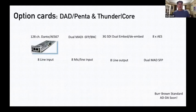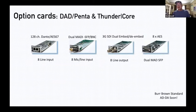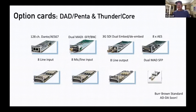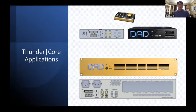What are the cards? The cards are 128 channels of Dante or AES67, a dual MADI SFP card where you can put 2 different streams in, whether it's SFP or mini BNC, a 3G embedded de-embedded card, 8 channels of AES in a single slot. We have a little dedicated cable that breaks it out to either DB25 Tascam or XLR. 8-line input, 8-line mic input, same card, you just pay a license to get the remote control of preamps that are amazing sounding. 8-line outputs and a dual SFP module, like I told you, that little slot that you can add extra streams, and then available soon will be an A to D and a D to A version of the Burr Brown standard. So where do we use these?